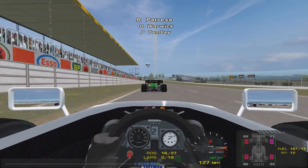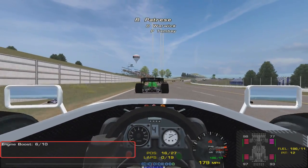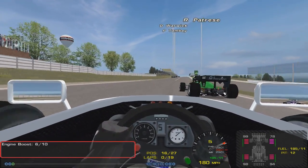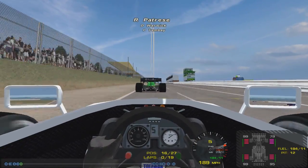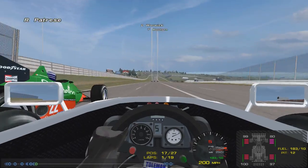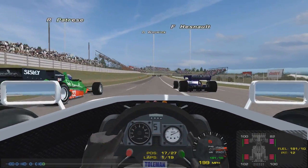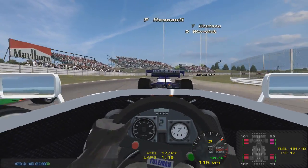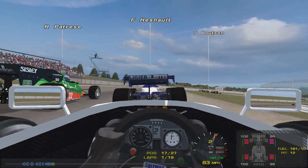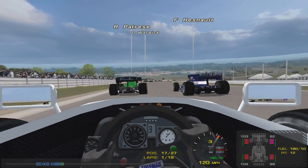But will we get a good launch off this corner and get some good top speed on this straight? We've got a good run on Patrese there actually, but we've just not got the top speed to challenge. We're going to pull alongside him, but we've just not got the top speed, and that's a car that's just come out of absolutely nowhere. I think it's Francois Hesno, I can't remember what car he's in, but gone up the inside of Betrays, but he's actually gone right around our outside, and I think he's actually overtaken Hesno as well.